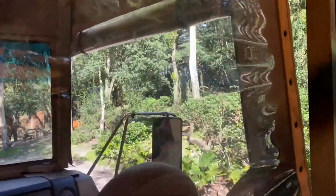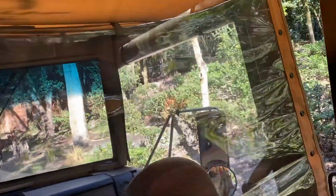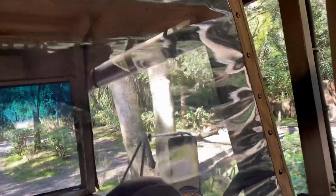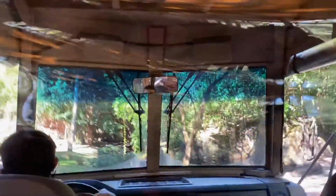Not much happening down by the waterway, but some more antelopes as we come through. Definitely a few more bongos. Vertical pinstripes on the antelopes help them blend into all the vertical backdrops of the trees. Bamboo. Ancient Greek column. Whatever's nearby, right? Looks like that's about it for the forest dwellers. Next stop, we'll take it to the river.